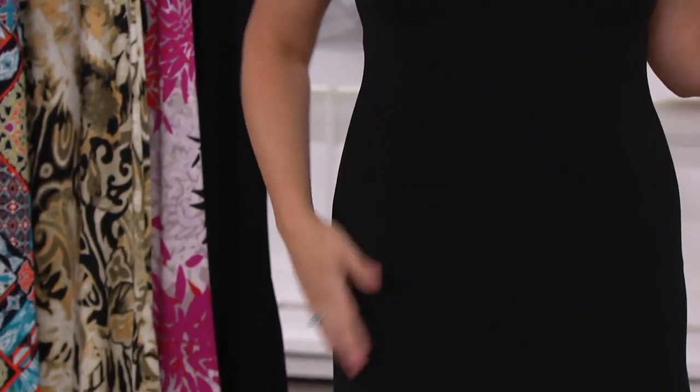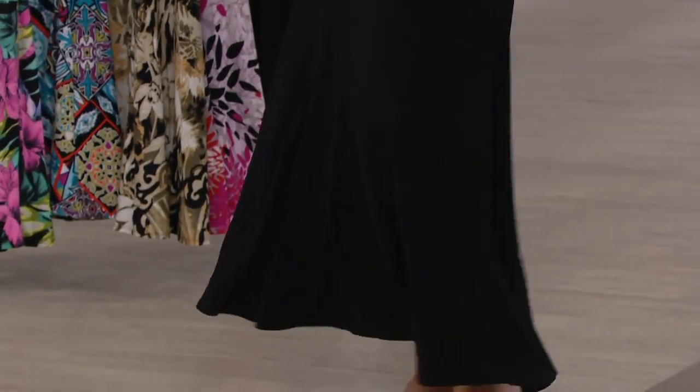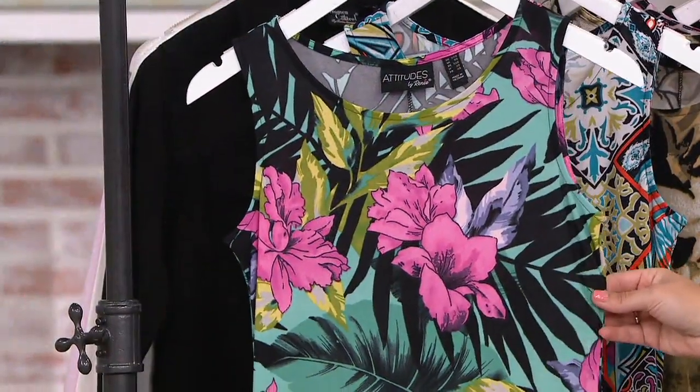And so we'll try to talk to you a lot about sizing so that you've got the confidence to shop and just give it a twirl in this case, or give it a whirl in the conventional sense. So that's the one solid. But then look at these prints. Designer Renee Greenstein is going to talk to us about why she liked each one of these for you.